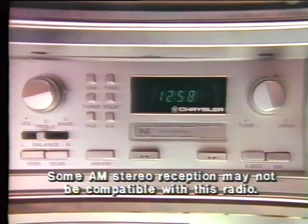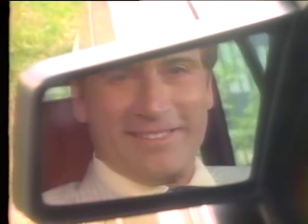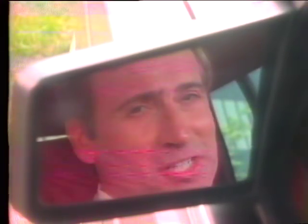Premium AM stereo, FM stereo, electronically tuned radio with seek and scan, dynamic noise reduction, a cassette tape player with auto reverse, and six top quality speakers. Driver's side power seat for quick, easy adjustments. Dual power adjustable outside rear view mirrors for precise, clear view.